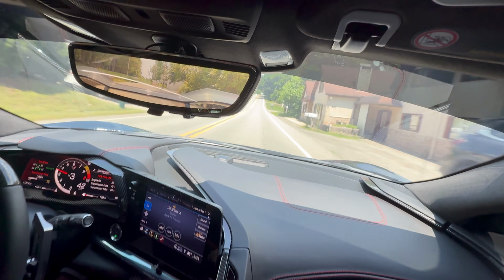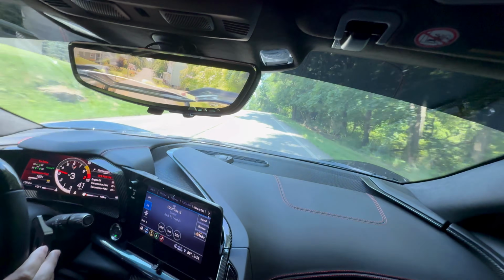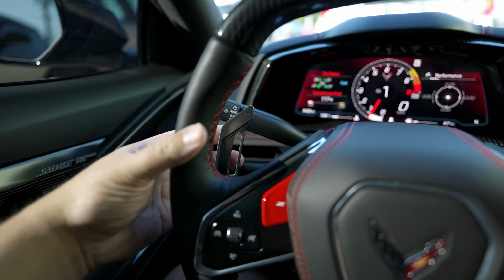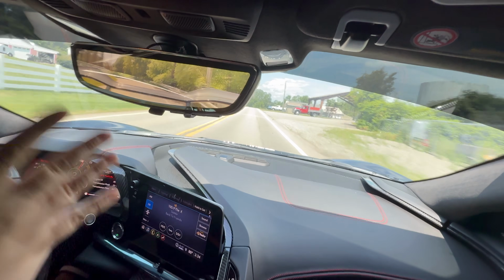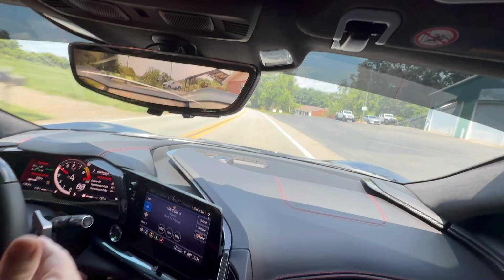with an added bonus I'm going to throw in here of the magnetic paddle shifters. You guys knew I was going to have to mention these. I mean, listen to these things. Whenever I go on and hard, I mean, who doesn't like that sound?